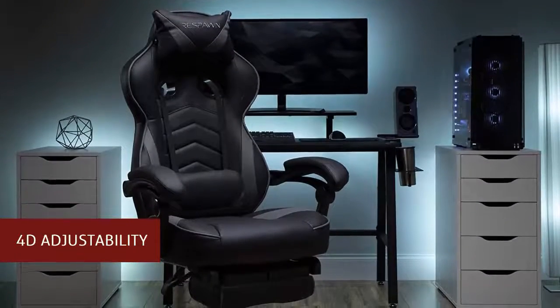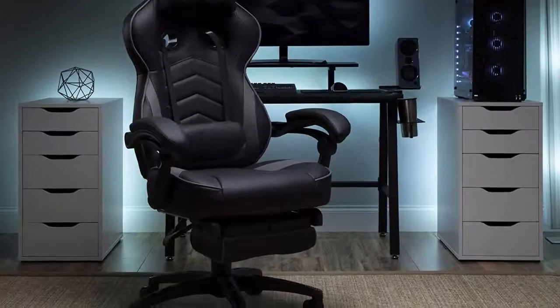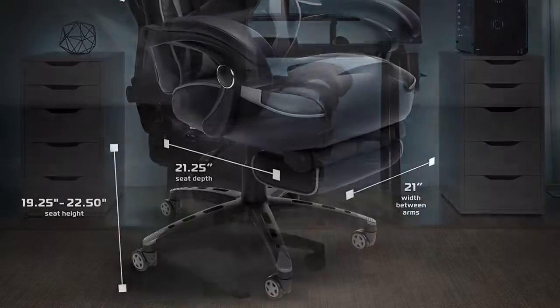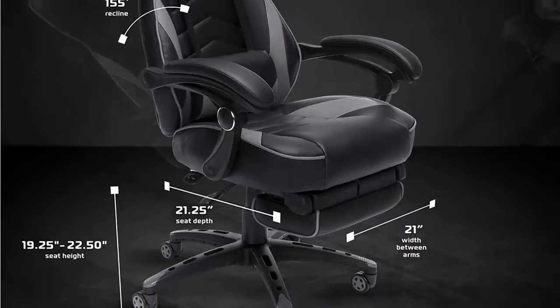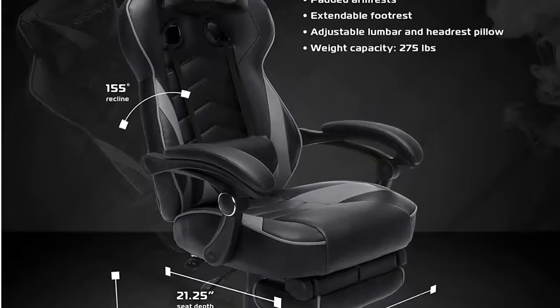4D adjustability, find your optimal position by raising or lowering your chair and reclining between 90-155 degrees with infinite locking positions. Soft, padded armrests pivot with the chair as it reclines. Full 360 degrees of swivel rotation enable dynamic movement.